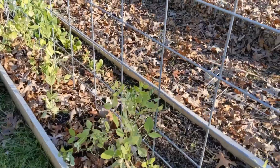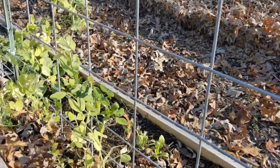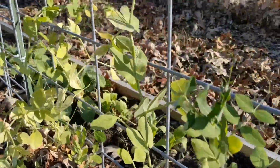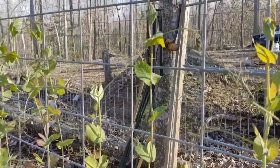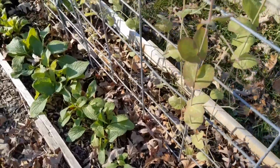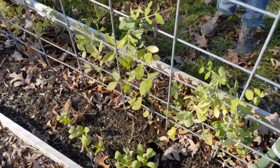Okay, so here are my peas, and I still don't have any that are edible yet, but we've got some pods coming, and these are the Sugar Snap Magnolia. I don't know how high they're gonna come up. I think right here I planted poppies and calendula, but I'm not sure.